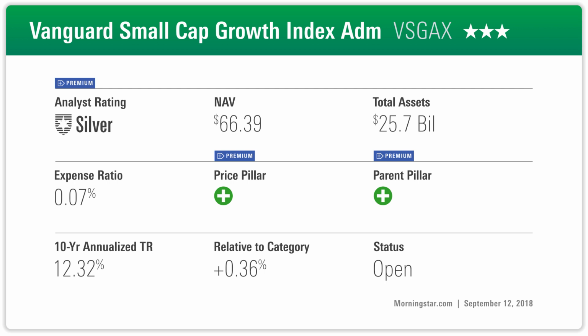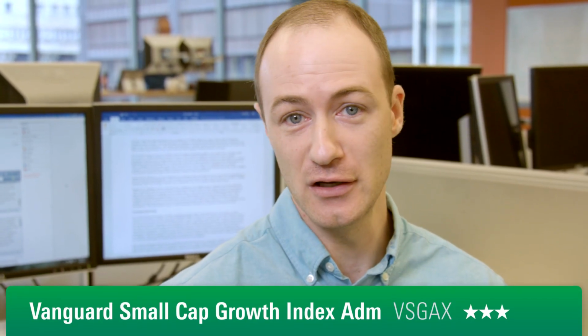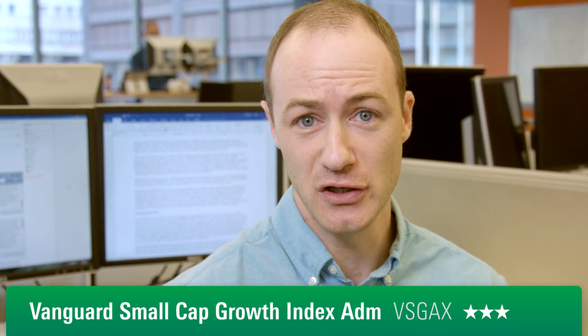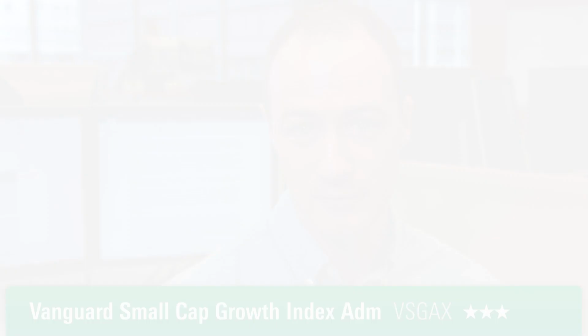It charges a low expense ratio of 7 basis points, and that's helped it beat the category average by about 85 basis points annually over the past 10 years. Broad diversification and a low fee should continue to give this fund an edge going forward.